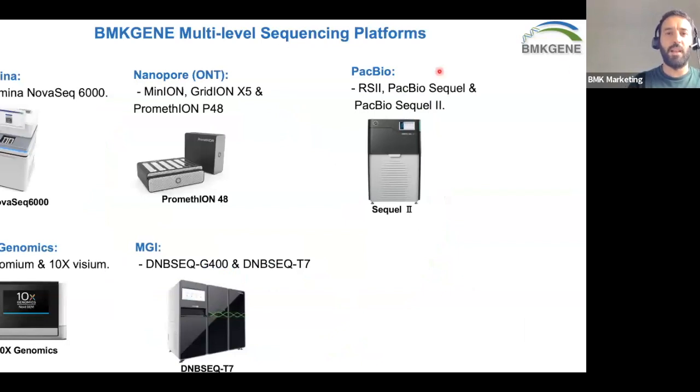BMKGENE has as well high throughput sequencing platforms. I will go back on the platforms of sequencing during my presentation because I make my presentation really easy for the people, even if they don't have a strong background on molecular biology. But here, I will just show you a snapshot of what BMKGENE has as a sequencing platforms or sequencing machines that allow people to do sequencing for DNA and RNA. So we have an Illumina NovaSeq 6000. This is really known for people who did sequencing before.